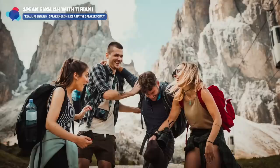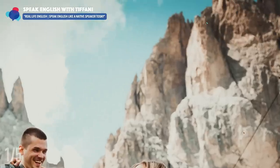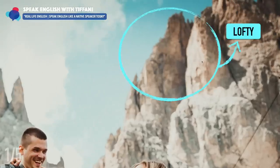Let's jump right in. Now, the very first thing we have to do is check out the exact situation. So here's the situation. We see four individuals. It looks like they're hiking. We see lots of mountains behind them. But the very first word that pops into my mind is lofty.